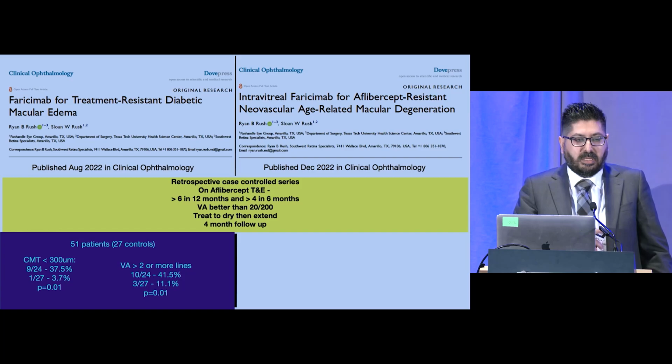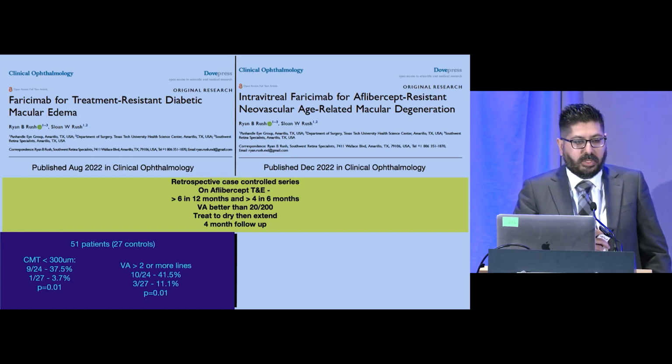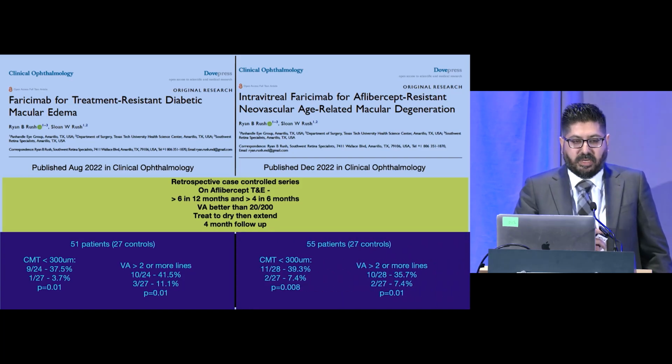The results here in the DME group show they had 51 patients, 24 on treatment with 27 controls. The primary endpoint of this study was to assess the proportion of patients who had a 4-month CMT of less than 300 microns. You can see about 37.5% of the faricimab group got to that endpoint. One in the aflibercept group got to that endpoint. In terms of visual acuity, gaining more than 2 lines, once again faricimab was around the 40% mark and aflibercept at 11%.